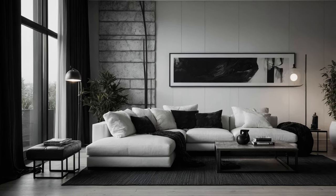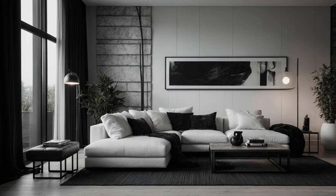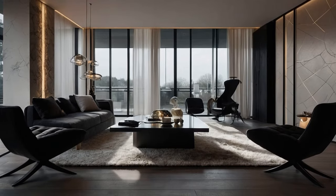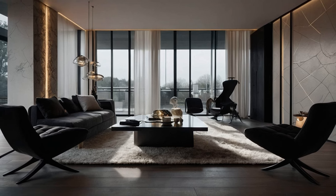Picture this, a living room bathed in natural light, where sleek white walls serve as the backdrop for bold black accents. Start with the foundation, perhaps with white marble or polished hardwood floors, setting the stage for a striking contrast.